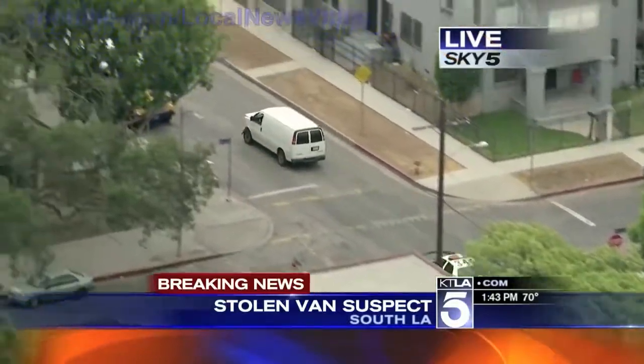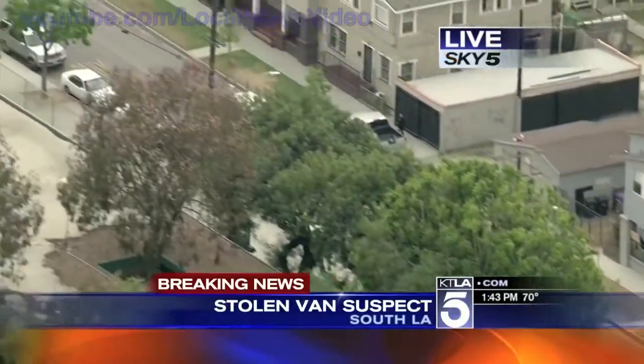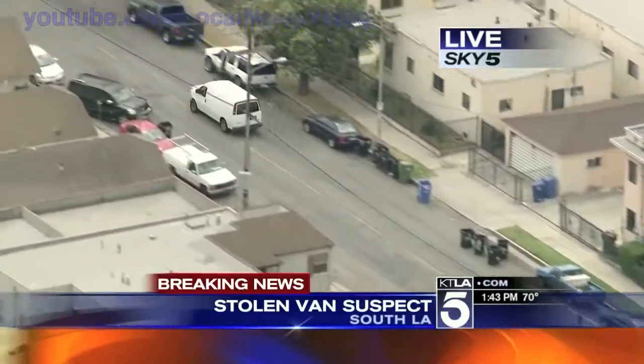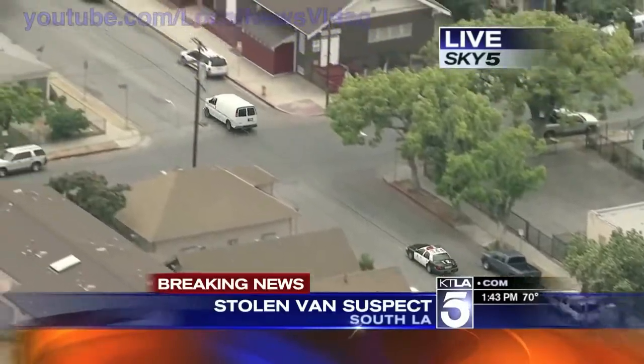And it really doesn't appear to have caused any difficulty with operating this vehicle with all the damage that this van has sustained at this point. You would think it would be a lot more difficult.